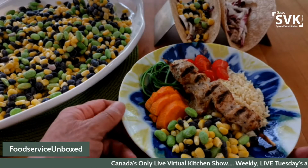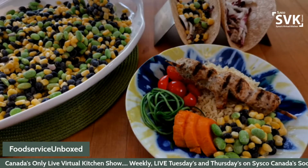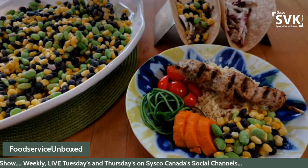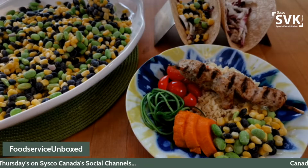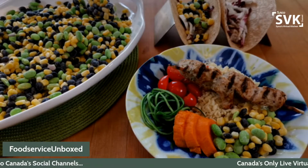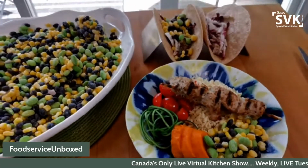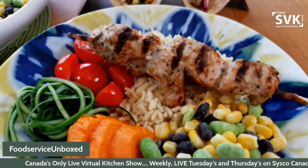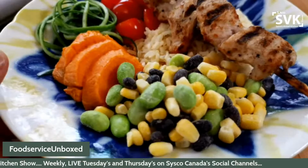Hey chef, how long would you say that product would take to thaw? So the manufacturer's instructions, and my favorite way to thaw anything is to slack overnight. You just get 100% results. I mean, there are faster ways of thawing it, I'm sure. But I'm a big believer in slacking it out.